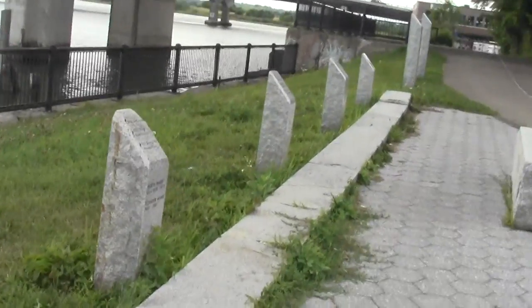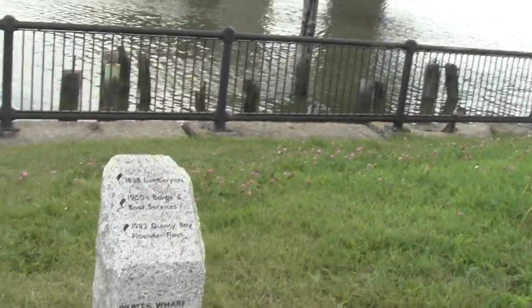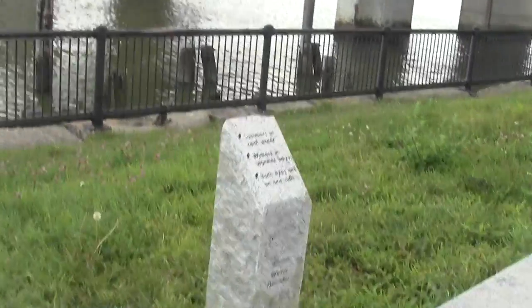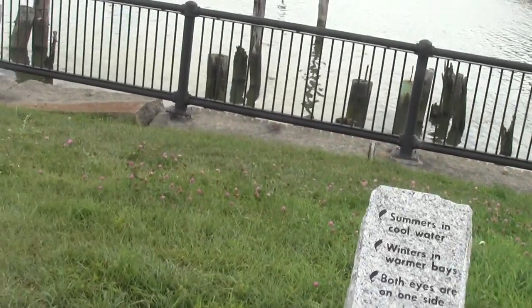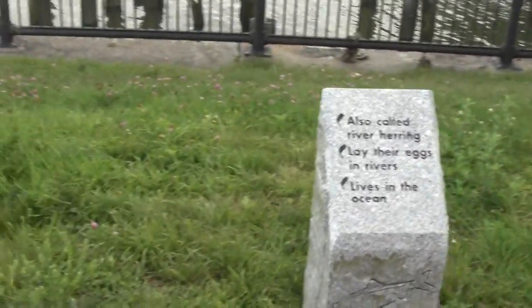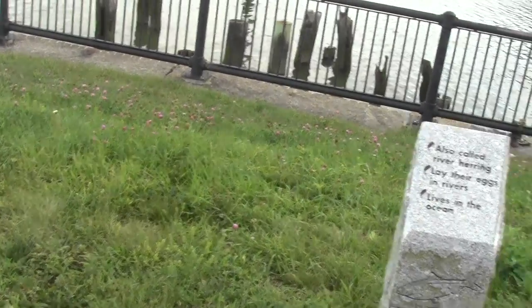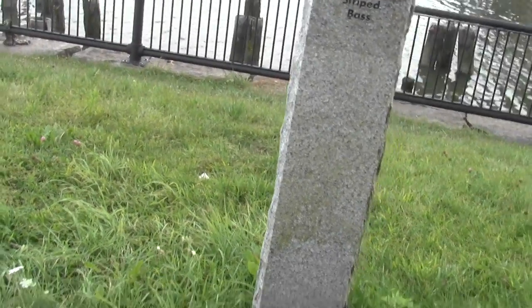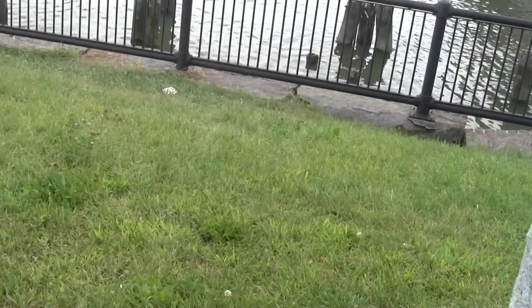You can see here, there are more of these kind of mnemonic information granite chunks telling us about bluefish, the purposes that this location served, the type of fish that have been generally found here, including the all important blueback herring, the striped bass, which is now so tame it swims up to Long Wharf and lets you feed it.